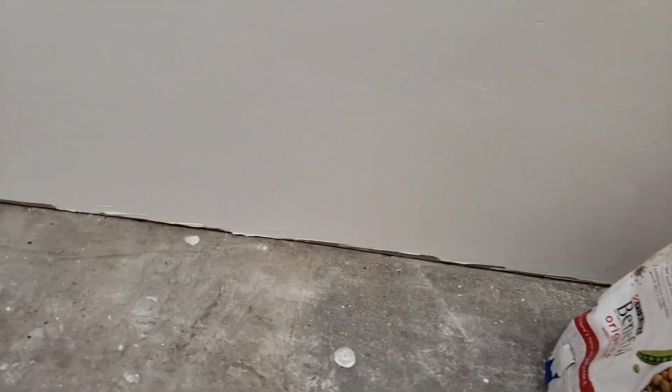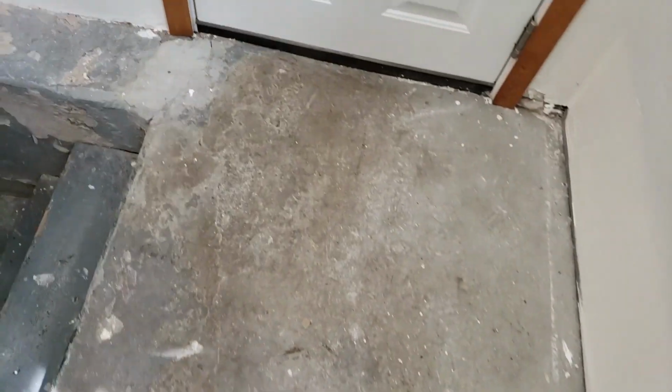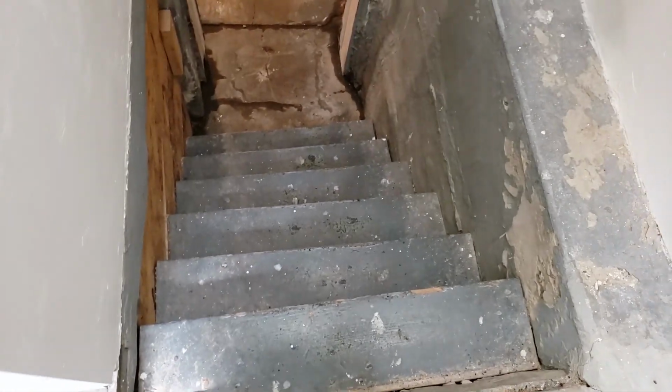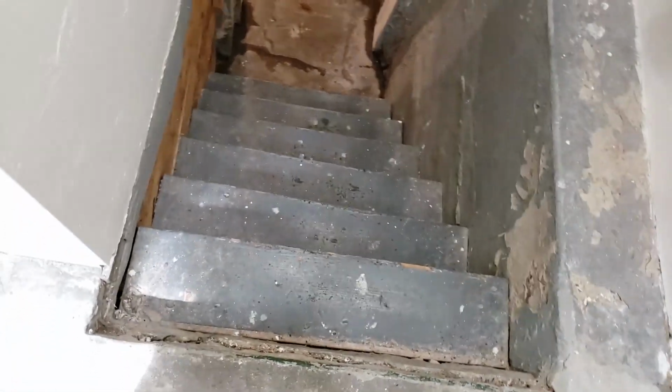Look how bright it is in here. It's beautiful. They did not put the baseboards on because we were going to refinish this floor, do something with it. There's all chips and stuff, and this staircase needs to be replaced.